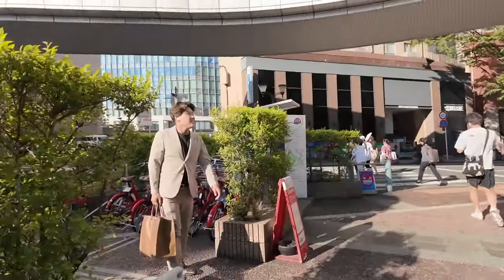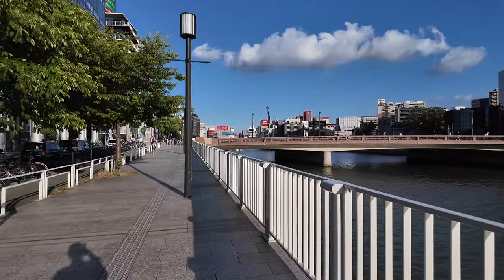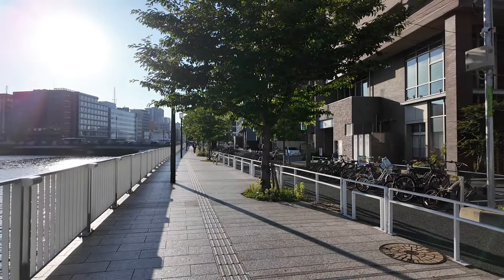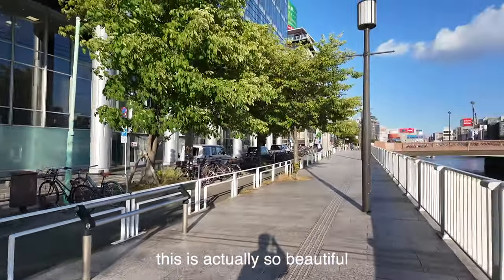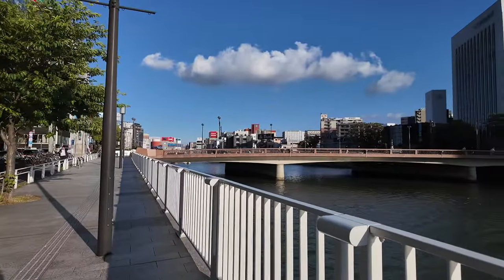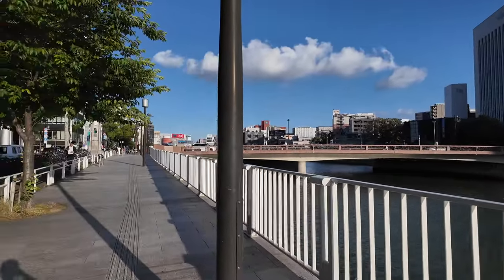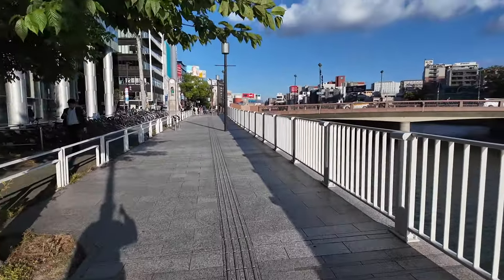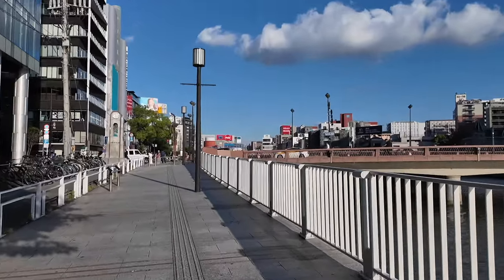Okay, here are the bikes. Just parked my bike over there. Over here. And this is actually so beautiful. Oh my gosh. And that's me. Yeah. I think I'm in love.